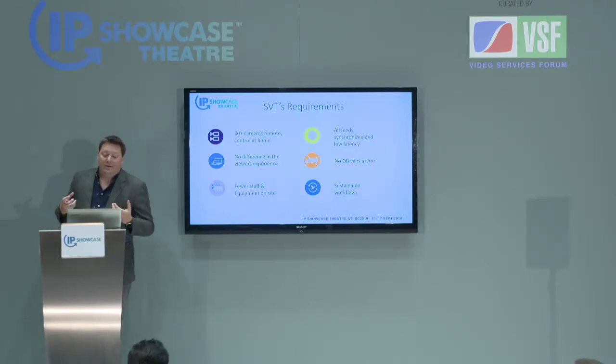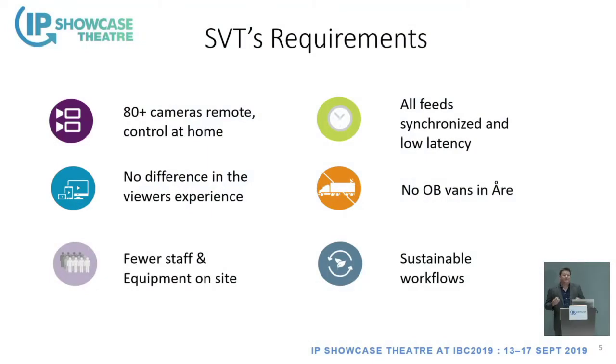But SVT had a really complex and very challenging set of requirements. They had to do 80 cameras remotely, all controlled back in Stockholm. 80. Some of these remote productions are 12 or 15 or 16 cameras that we do. This is an 80 camera shoot. We wanted no difference in the viewer experience. If the viewer cares that we did this remotely, we probably did something wrong. They want the highest quality content they can possibly have at the home. You can't compromise that just because you're doing it remote.